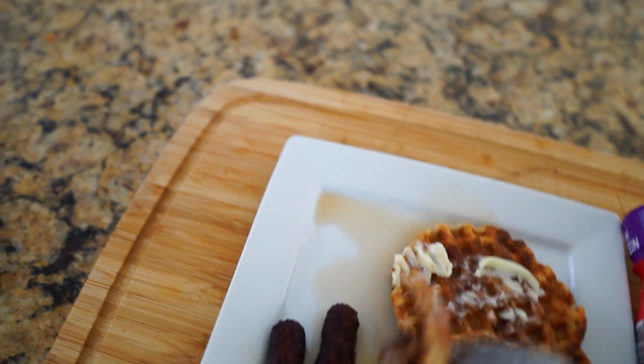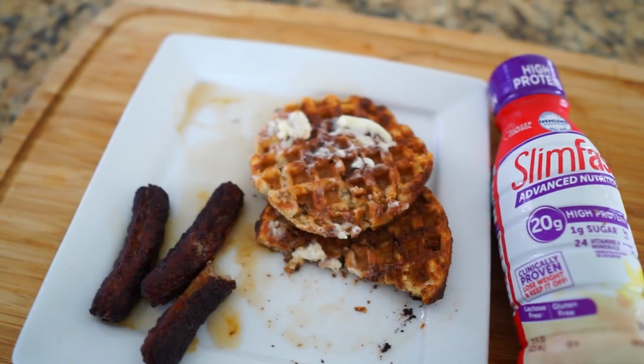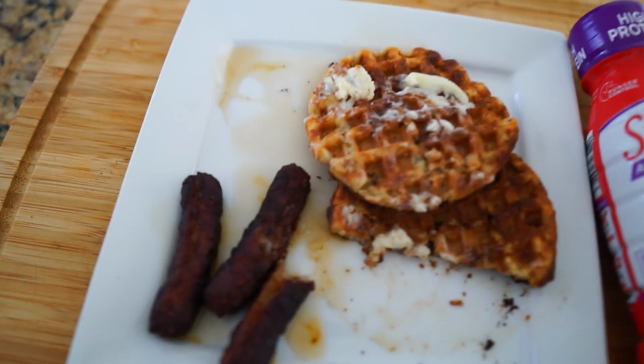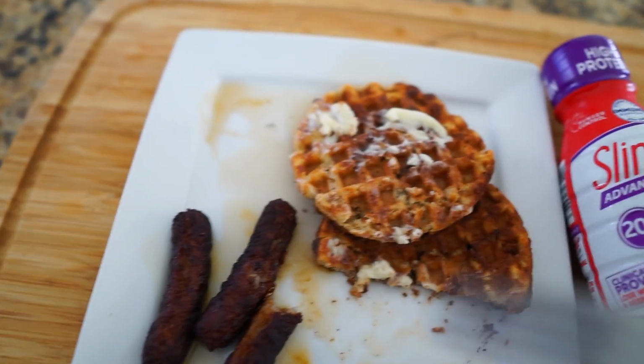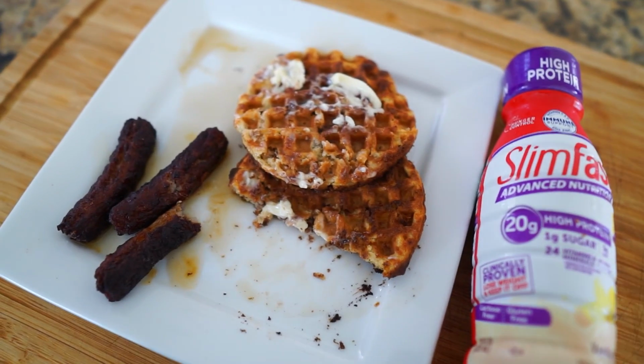Good. Wow. And it's faster than having to mix it all up yourself and put a little sausage with it. To me, in my personal opinion, it tastes like a regular waffle to me. And then with our sausage, the maple coming through, definitely delicious. So yes, you guys, this is what I'll be having for my first meal.